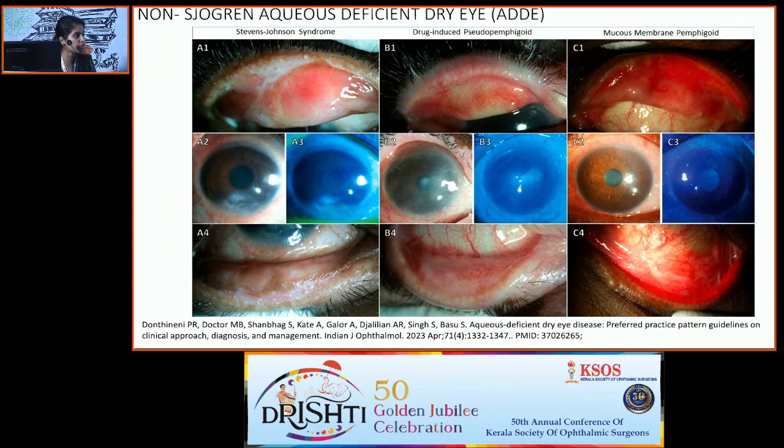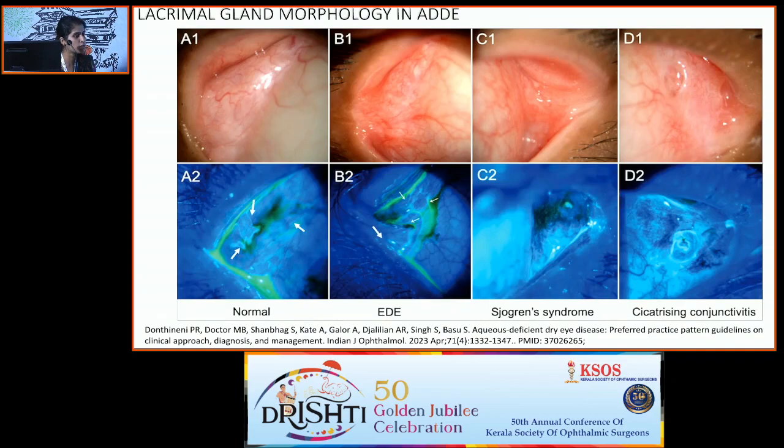associated cicatrizing conjunctivitis. Like the first panel to the left, you have Stevens-Johnson syndrome where there's significant lid margin keratinization, limbal stem cell deficiency. In the middle, we have drug-induced pemphigoid, which is generally because of long-term use of anti-glaucoma medications. And to the other side, we have ocular mucous membrane pemphigoid, which is a progressive kind of cicatrization. It is important to identify this because these patients need long-term immunosuppressive therapy.